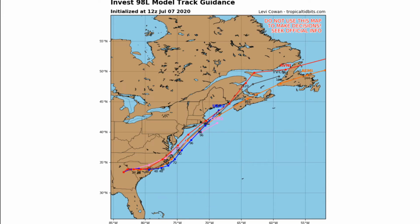Here's your model tracks from the main models, and you see most of them passing right through the Outer Banks of North Carolina, eastward, just about 100 miles or so eastward of parts of Maryland, Delaware, New Jersey, parts of Long Island, and then it's just clipping parts of Nantucket there in Massachusetts, and then it heads further northeastward and then potentially clipping parts of southeastern Canada or even parts of northeasternmost Maine there. So definitely this could have widespread impact along the southeast, mid-Atlantic, and northeast coasts.